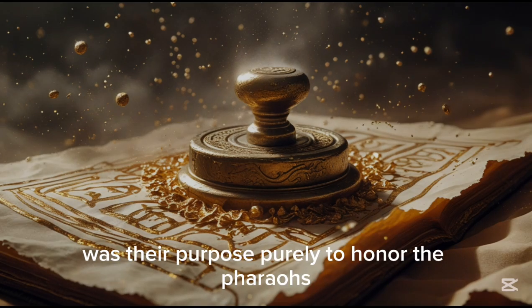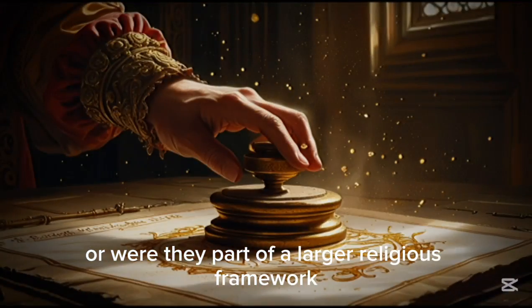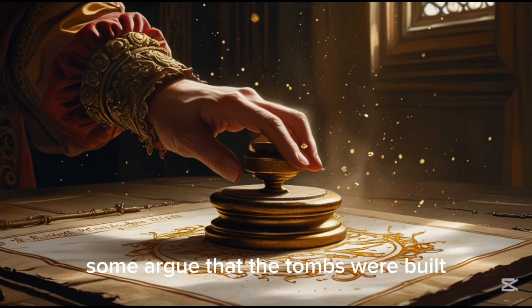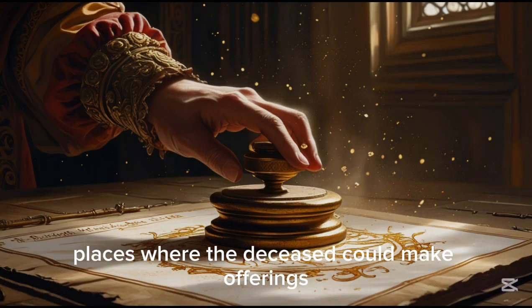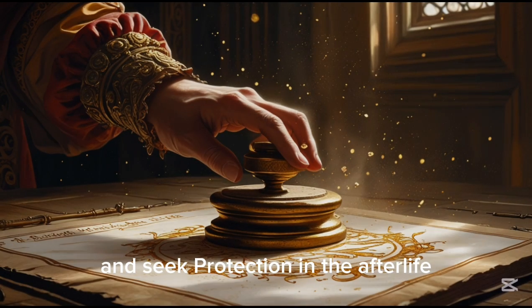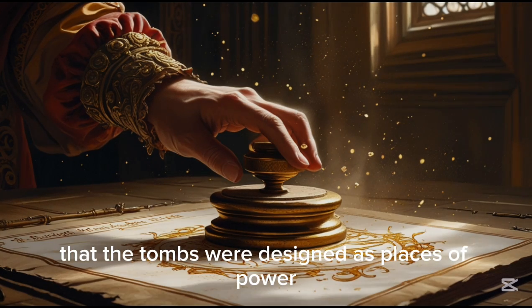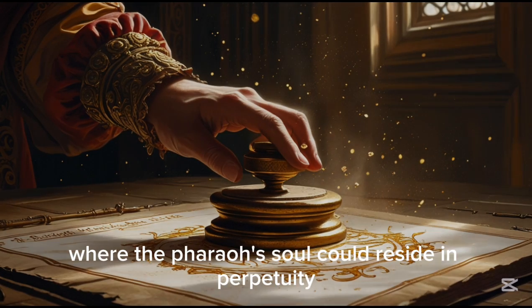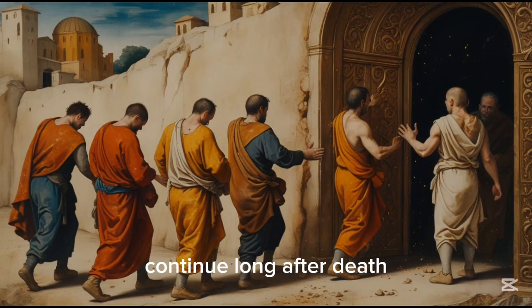Was their purpose purely to honor the pharaohs, or were they part of a larger religious framework? Some argue that the tombs were built to serve as temples for the gods, places where the deceased could make offerings and seek protection in the afterlife. Others suggest that the tombs were designed as places of power, where the pharaoh's soul could reside in perpetuity, ensuring that the pharaoh's influence would continue long after death.